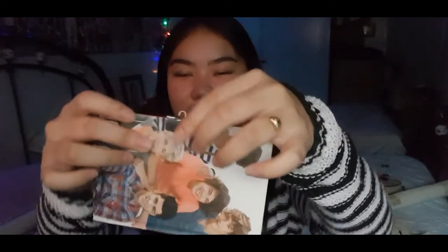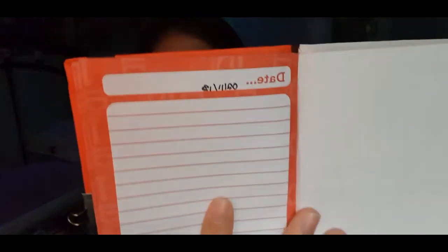So next, there's this little notebook. It's like a diary. As you can see here on the side, it had one of those really, really cheap padlocks that has the same key to every diary of a child. But yeah, the only thing that I have written on here is a date, like an actual date. It's the first page. That's it. It says February 11, 2013. I was 12.